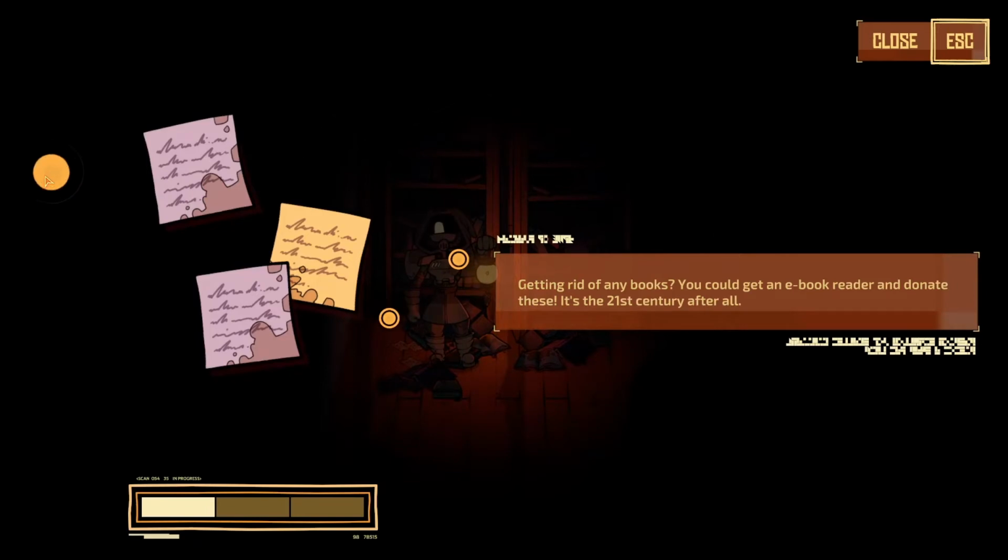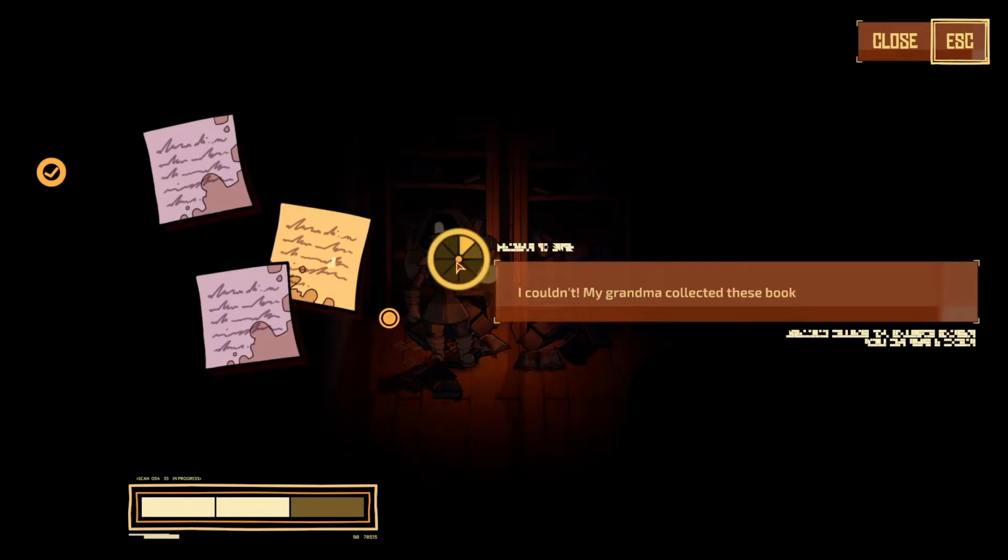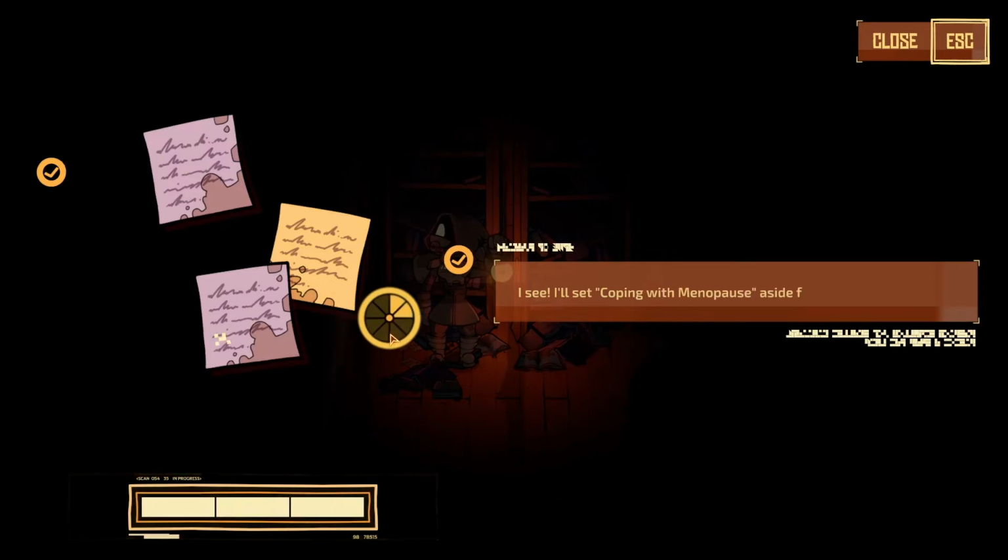Getting rid of any books? You could get an ebook reader and donate these. It's the 21st century after all. I couldn't. My grandma collected these books over years. I see. I'll set Coping with Menopause aside for you to read then.